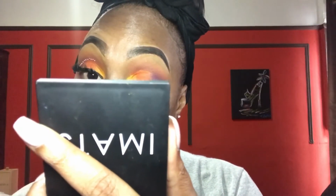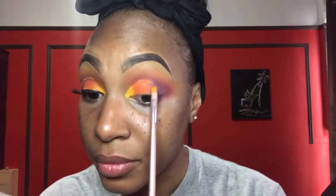And then as I was putting the orange down, I was blending it into the purple so that they blend into each other and it just doesn't have those harsh lines. So you have to kind of wiggle the brush into the color. I would have blended the orange into the purple and then blended the yellow into the orange, so that everything is a seamless finish like on the left eye, so that it doesn't look like harsh lines.